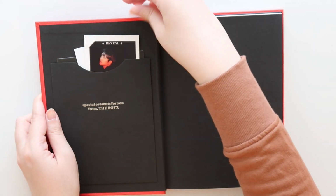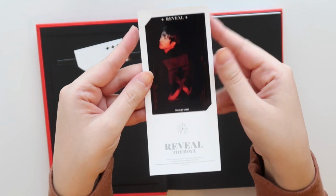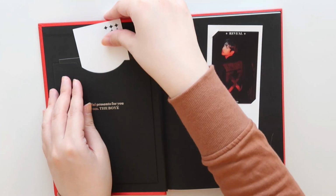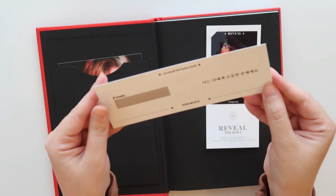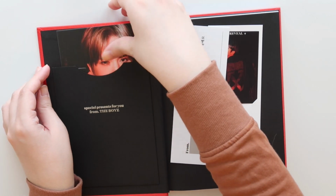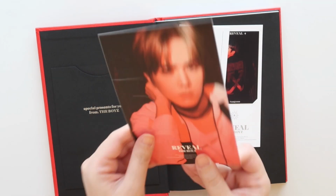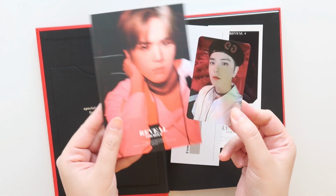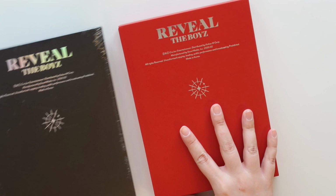So pulling this clear photo card, I pulled Sungyeon. So yeah, it is a bit clear once you remove that white backing from it. And then this is a little message card. So it's a message by one member and you can scratch off that little silver strip and it'll tell you who the message is from, but I did not want to scratch that. And then I got Youngoon's postcard. It does look a little bit damaged though on the left side and I didn't even notice that until I was putting things away. So that's a little sad, but I will not be collecting the postcards, so it's okay.